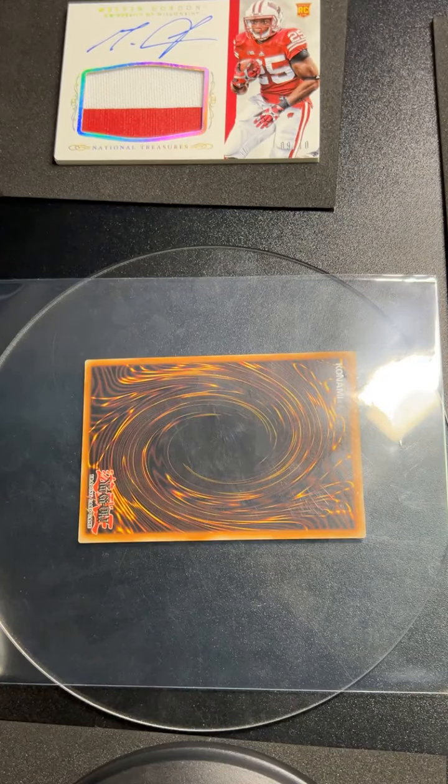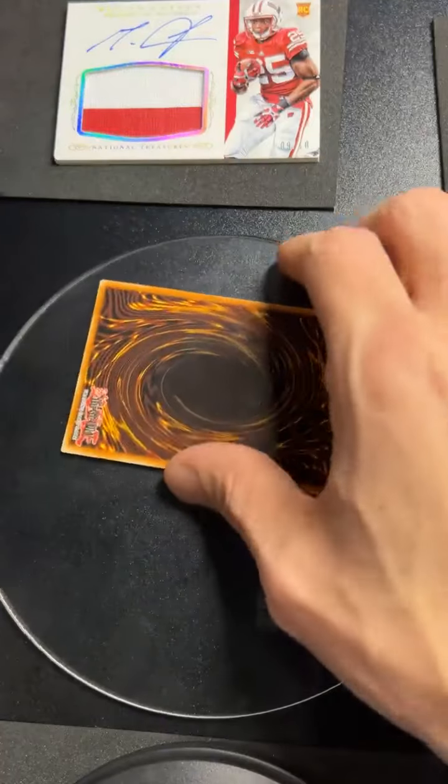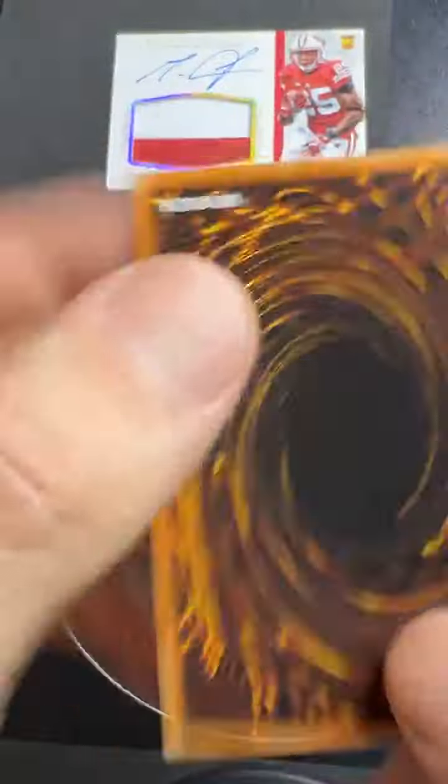Okay, and then let's just see how we did here. Then we'll move on to some other cards. Where were we?